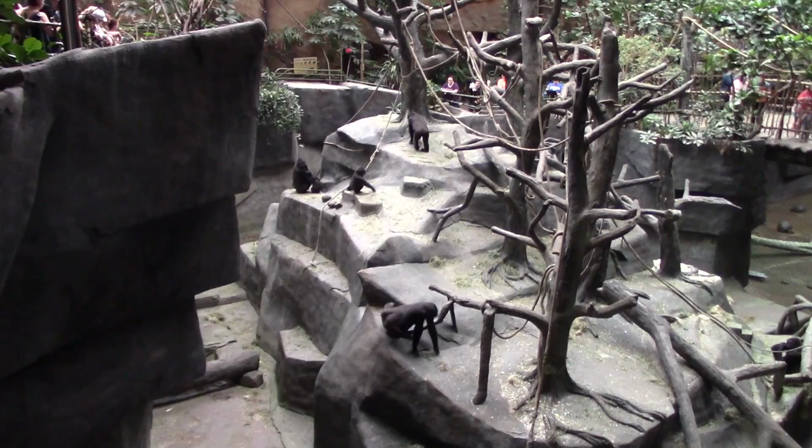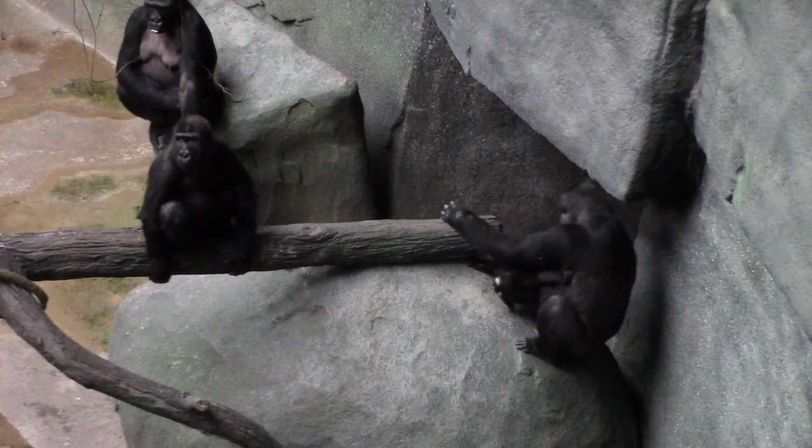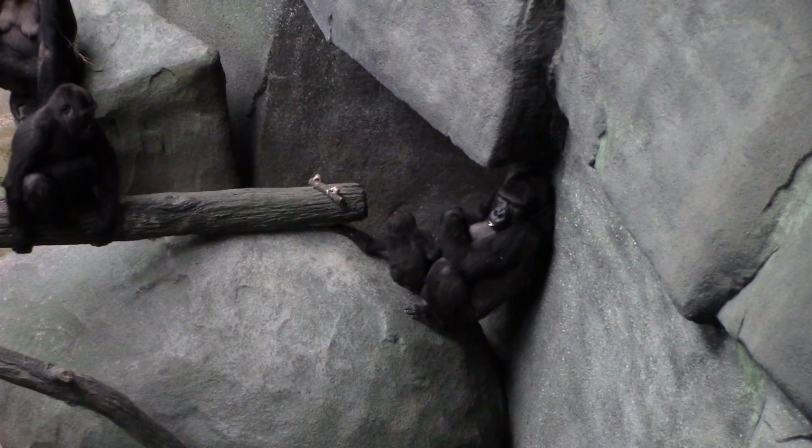But the one's getting groomed by the other. The highest part of the trail. Really good view. Yeah, you see the mommy here. She's got the little bitty baby with her that was born this past year. Alright, so the Tropic World with all the apes, different enclosures, habitats were fantastic. Very, very nicely done. Kudos to you, Brookfield Zoo.